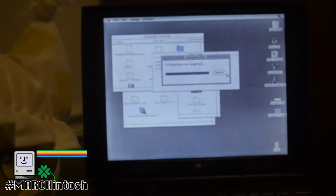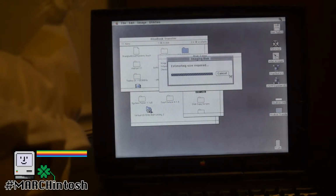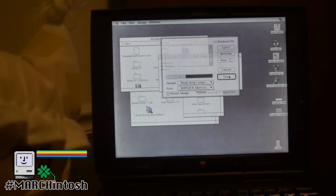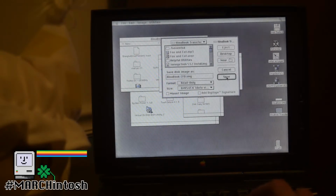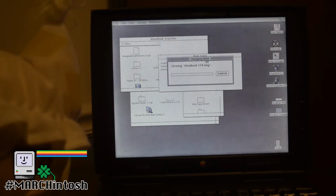Zoom you in a little for this part. I'd rather not compress it, just because that takes a little while. I don't want to mount the image, but I do want to put on this. Save. So now I guess I'll come back when this is done. I'm not sure how long this will take, but it'll probably take a bit.